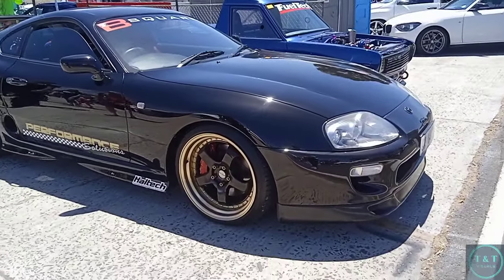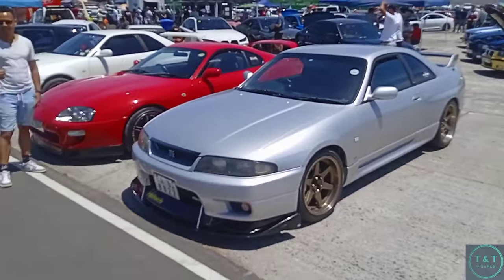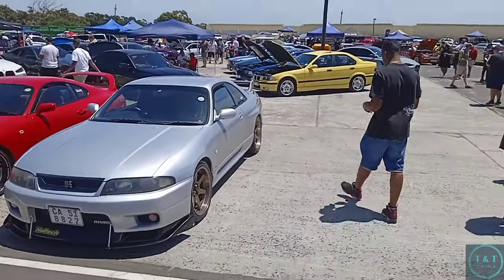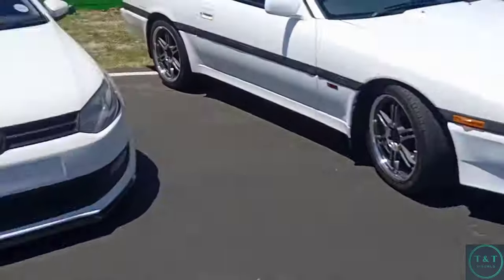Supra hoons. It's the most rare R33 also. Another Supra next to it. That's why I say this is fucking heaven, guys. You don't understand. And the R34 next to it. Stop playing with me.